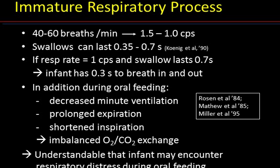In addition, we know that during oral feeding, there is a decreased minute ventilation, or tidal volume times the respiratory rate, a prolongation of expiration, and a shortening of inspiration. Therefore, one would expect that over an oral feeding session of, say, 20 minutes under such conditions, an imbalanced O2-CO2 exchange will occur, understandably leading the infant to respiratory distress during his feeding.